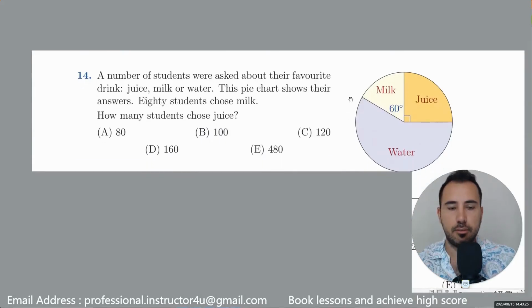Now, question 14. A number of students were asked about their favorite drink. They chose either juice, milk, or water. This pie chart shows their answers. 80 students chose milk. How many students chose juice? Okay, let's go. So this piece is actually 80.